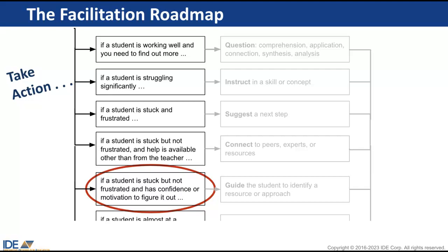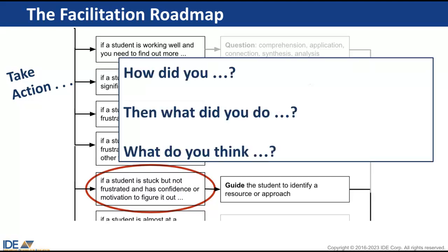If a student is stuck, but they're not frustrated, and they have the confidence to break through, you'll want to guide that student. This is accomplished by asking a series of questions that allow the student to see their own process. You might also refer the student to a resource that is available in your resource area.